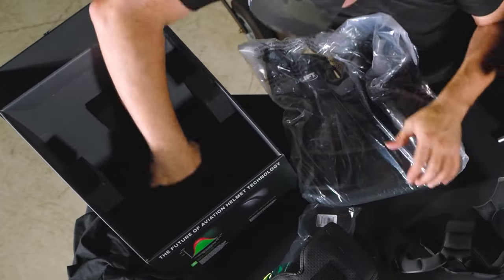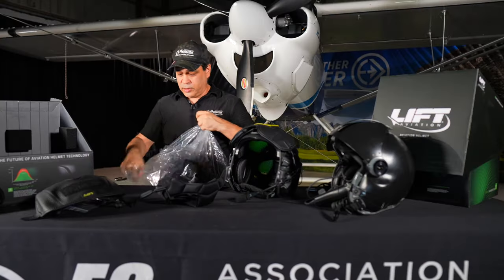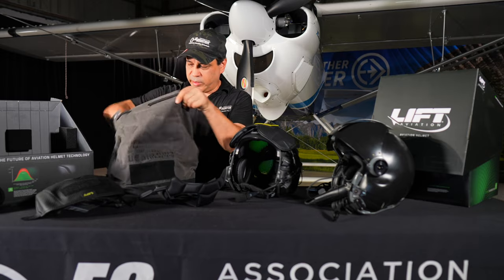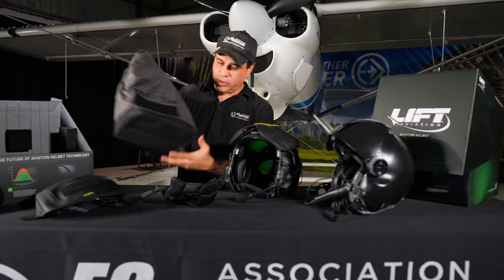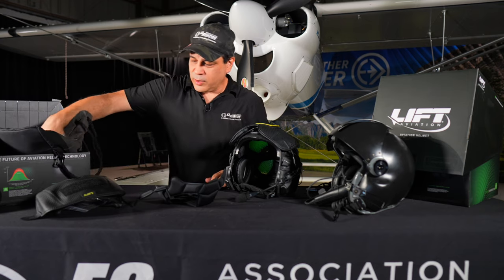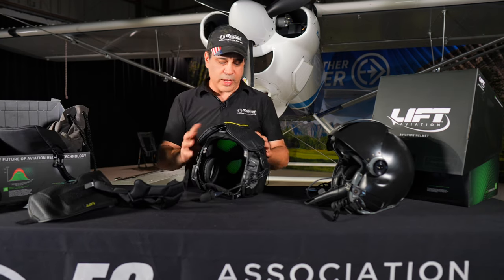More adjustment pieces. So you can see this one's a lot more modular. It's a lot more custom. Again, this is the first time I'm seeing this with you guys. Really nice bag, soft inside. So this is the main bag that will go with the helmet that I throw in a plane when I store it. So not much of an unboxing, but let's talk more about the actual helmet and stuff.